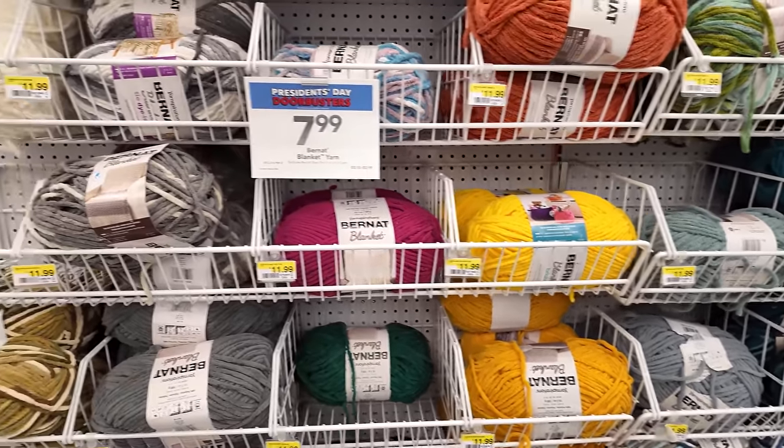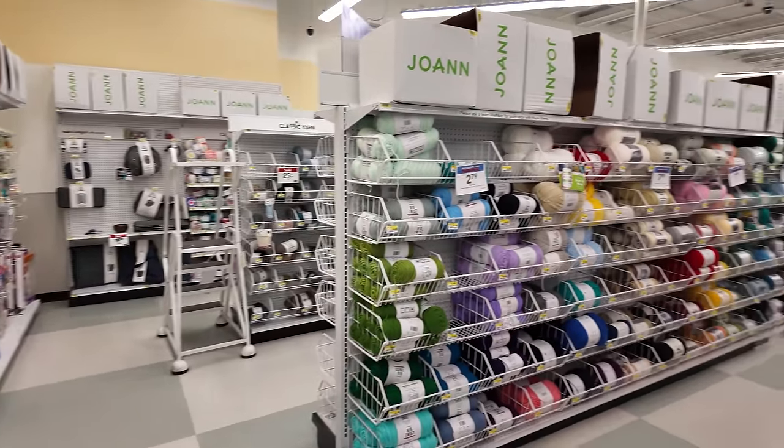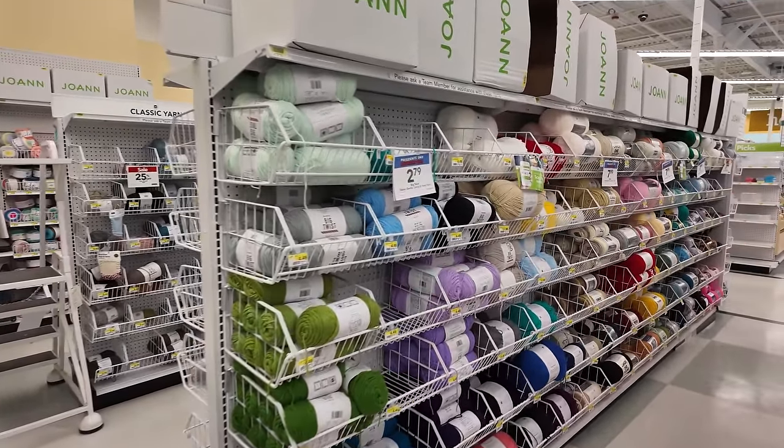So we're gonna keep scanning. Maybe there is some yarn. I think they have a lot of yarn here. Yeah, there is row after row. And look at this. What do we see here?